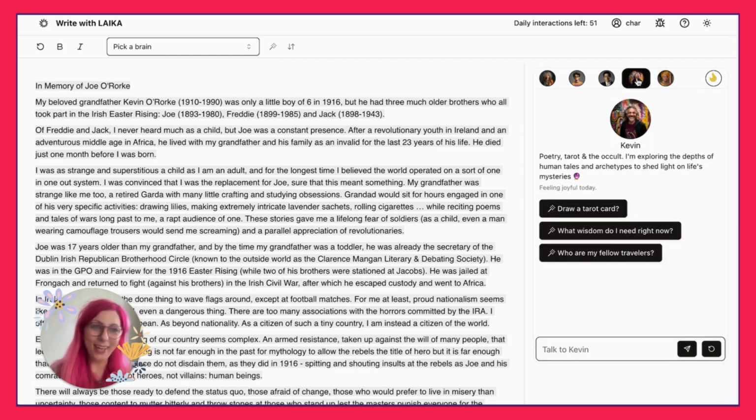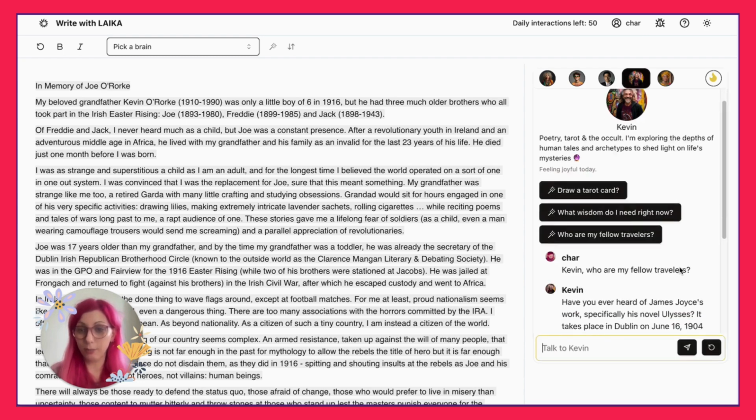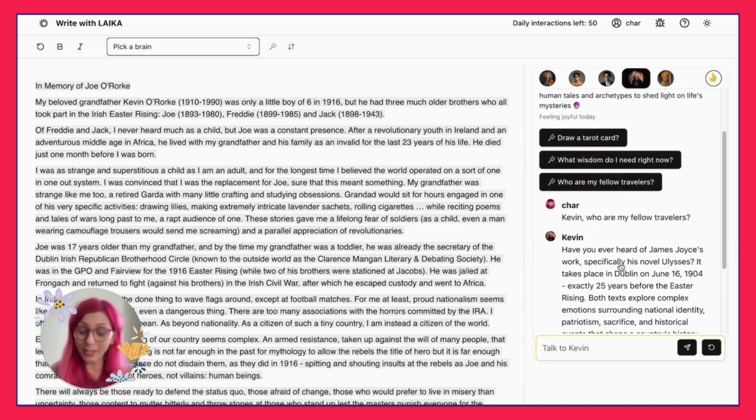And then Kevin has a nice little ability as well, where if we ask him who are my fellow travellers, Kevin's going to read the work and then he's going to suggest someone who might be a similar kind of writer to us. Now, it's often something very heartwarming, like, for example, oh, have I ever heard of James Joyce's novel Ulysses? I have actually, Kevin. So this is very, very nice. Okay, so it's giving me that little pat on the back of confidence that when Kevin reads this text, the thing he's most reminded of is Joyce's Ulysses.